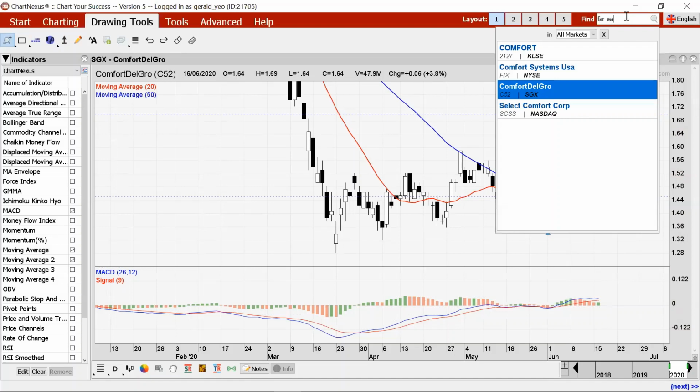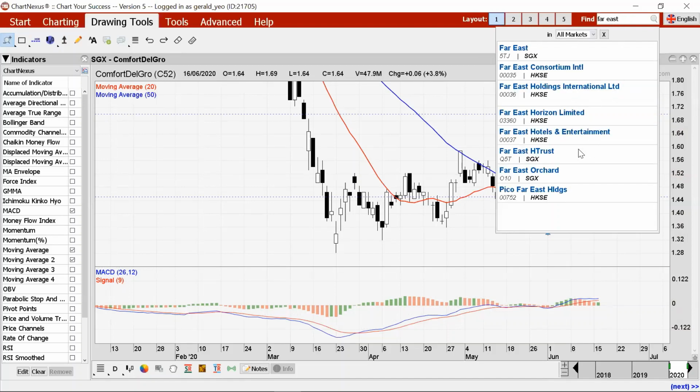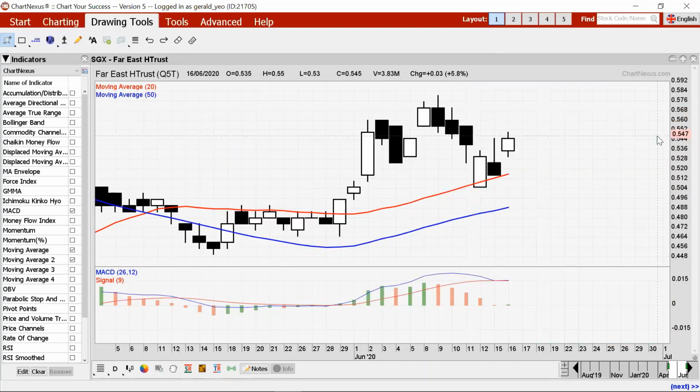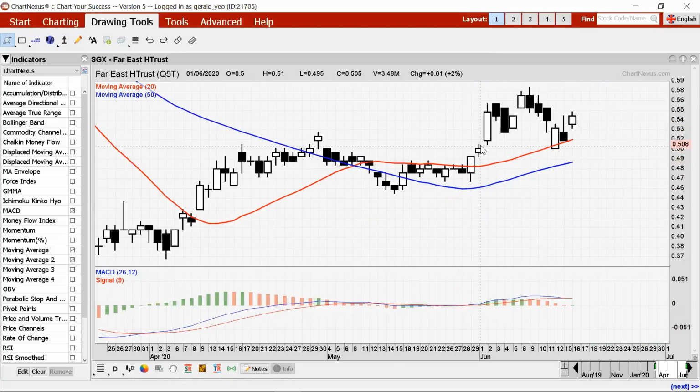Okay, Far East H Trust. Likewise, as you can see, it went up and it pulls back down. So it's gone up, pulled back down, found support. The green appears today. So the entry price: the high is 55 cents, so you're looking at 55.5 cents. Cut loss, I can set it below the 50 MA. So 47.5 cents could be a stop loss. So my risk is about 14%.